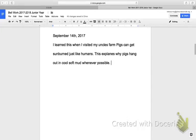This is the Bellwork for September 14th, 2017. It reads as follows: I learned this when I visited my uncles farm. Pigs can get sunburned just like humans. This explains why pigs hang out in cool, soft mud whenever possible. Okay, so we have a couple corrections that need to be made.